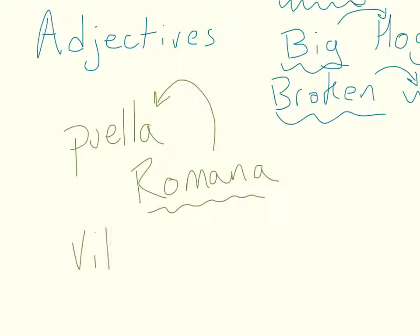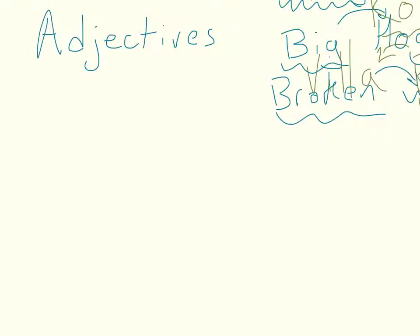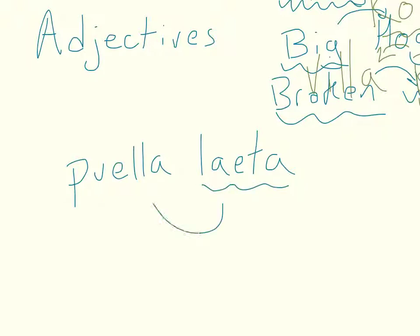She lives in a villa rustica, which means a rustic villa, a country house. So there's our adjective there. Oh, she's a puella laeta, happy girl. So in the same way that she's a Roman girl, she's also a happy girl. Both those are adjectives. Okay, so they're describing. Once again, describing.